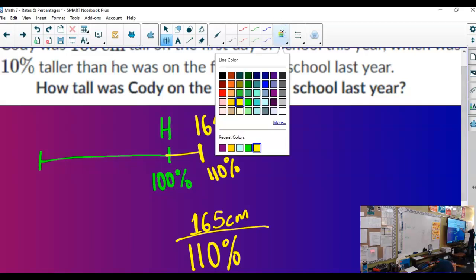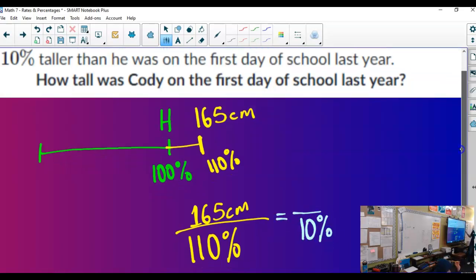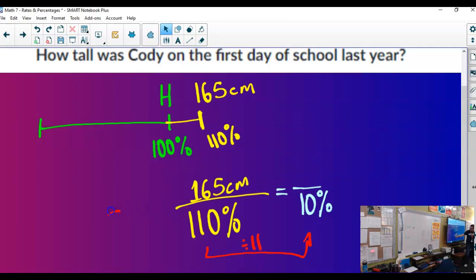How could we get back to 10%? Divide by what? 11. Notice this 110, we're dividing by 11 because 11 times 10 would give us 110. So what's 165 divided by 11? Does it come out nice? You've got a calculator right there. Don't just shrug at me. I need your help. 15.